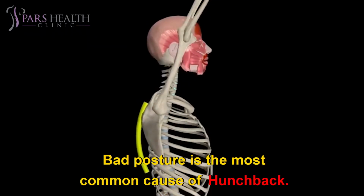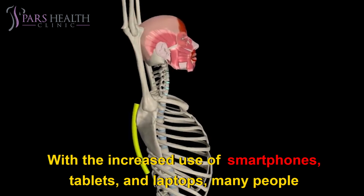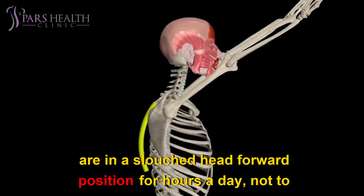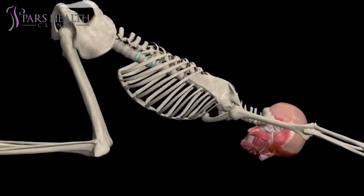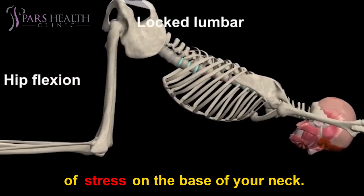Bad posture is the most common cause of hunchback. With the increased use of smartphones, tablets, and laptops, many people are in a slouched head-forward position for hours a day, not to mention if their desktop computer is not set up ergonomically correct. With a hunchback condition, your head is jutting forward, putting a lot of stress on the base of your neck.